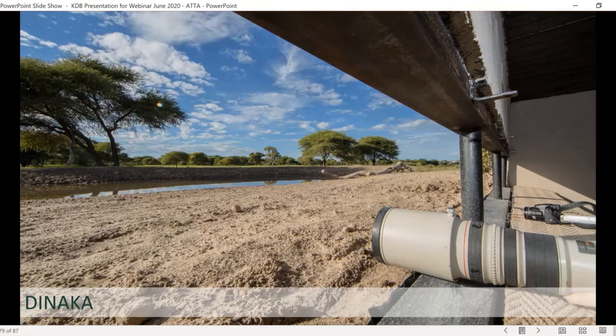And it's very flexible how you use it. So you can use it during your activity time if you like. You can also head back there during siesta time. Whenever you'd like to go down there, the guides can take you down.